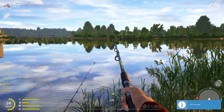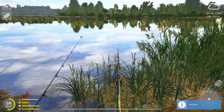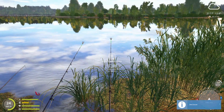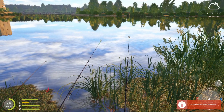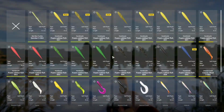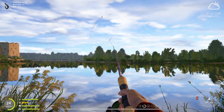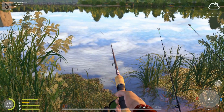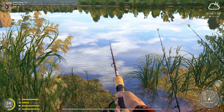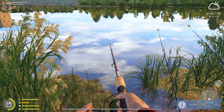There's a little zebra mussel, 28 grams. Over. Let's switch over to the black maggot for a little bit, see if we get anything. Just curious as we get closer to nighttime. I don't know if I'll fish through the night or not. We'll see.